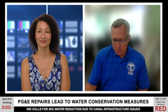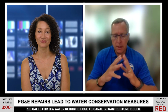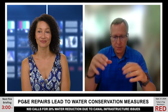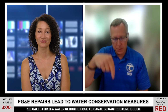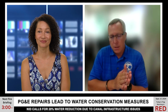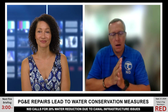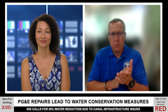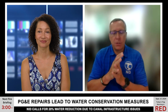So think of this whole structure as an hourglass. This is kind of how I like to picture it. If you think of an hourglass, it's got the top half where the sand is. It's got a middle pinch point where the sand goes through, and it's got the bottom half where the sand eventually ends up. The top part of this hourglass is our snowpack. We've had 2 years of great snowpack.